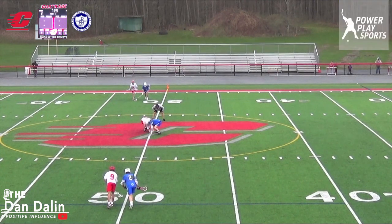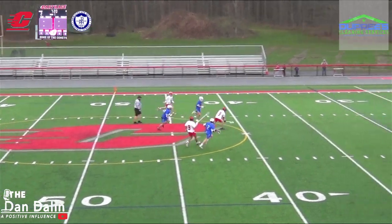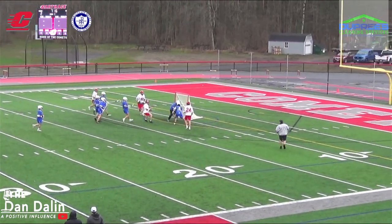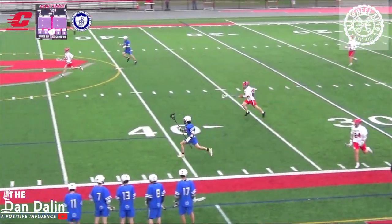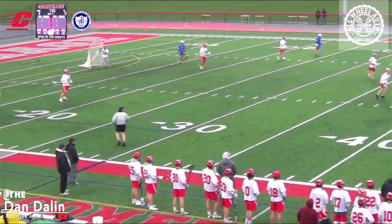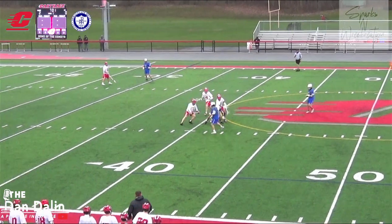Leading scorer on the Comets is Caden Paquette with 11 goals. I have not seen him touch the ball yet. Driving in with this now is Core Murphy, and that's saved by Braden Hanlon. Ball comes out, scooped up by Cameron Dallin. Dallin going to try to use his speed. Runs right at Kalel Tavaga, and Kalel Tavaga shows Cameron how to stick check to get the ball free.